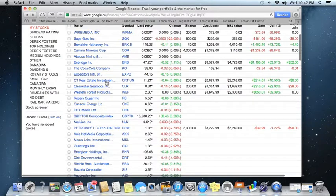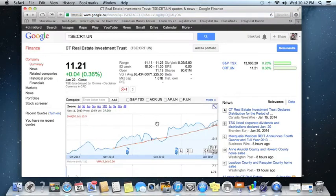And the third one that I've purchased, again, I've purchased all 3 of these last November 2013. The last one is CT Real Estate Investment. What this is, it's Canadian Tire in Canada. Canadian Tire, it's a REIT for the land underneath Canadian Tire. I purchased 200 shares. I'm already up over 10%. As with Clearwater that I had mentioned earlier, I'm up over 22.93% on 200 shares. As you can see, I have done very well. It is up and to the right, which we want.